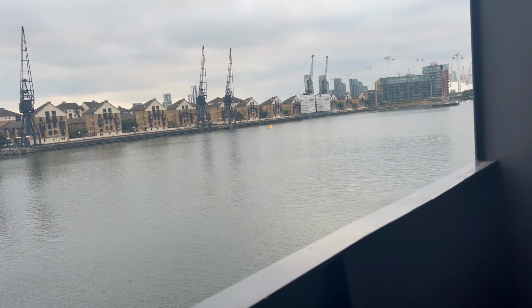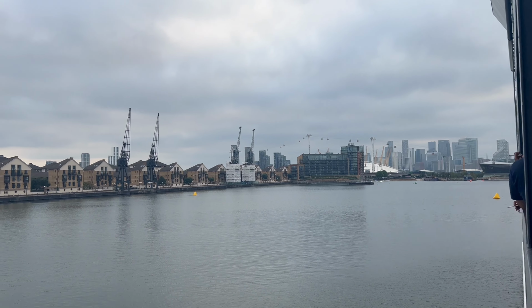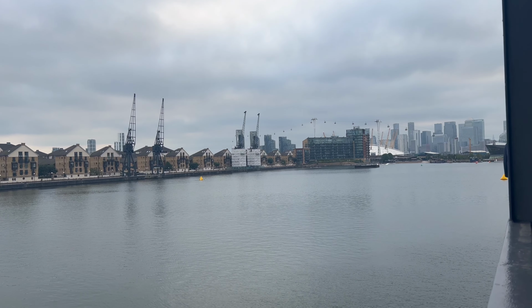Ooh. We are actually absolutely on the water. If you didn't believe we were on the Thames, here's your proof that we are. So when you come out the balcony, you literally have the O2 sitting in the corner. Guys, so overall, I'm quite happy. I'm very happy with the hotel.